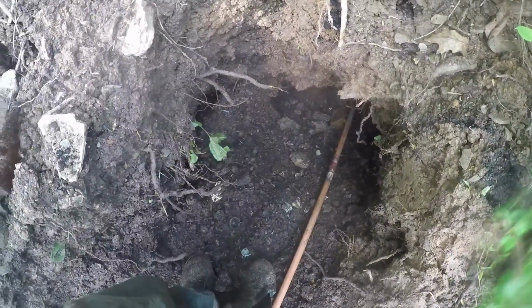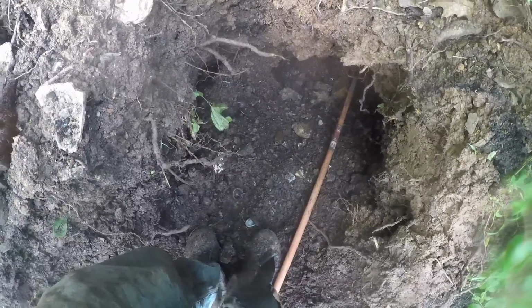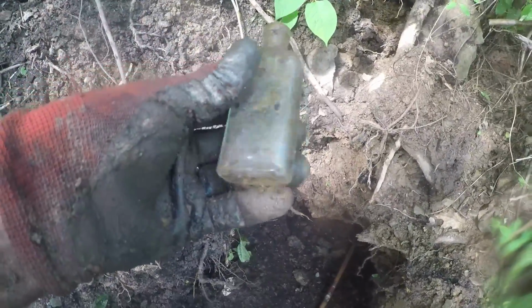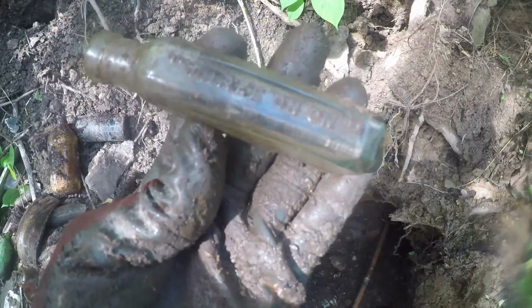Man, it's horrible hot. Let me get my breath. I dig like a machine, but I got another nice bottle, and it's got a little aqua blue tint to it. What this is, like a 3-in-1 oil, and it's cork top. And I don't see any cracks or chips. 3-in-1, I was right.